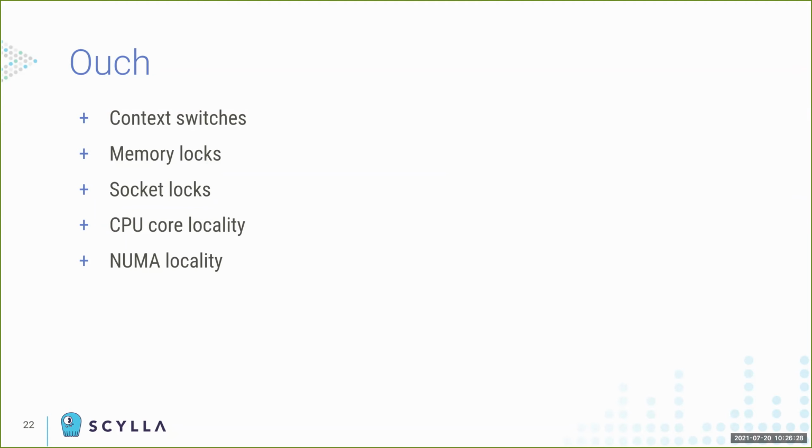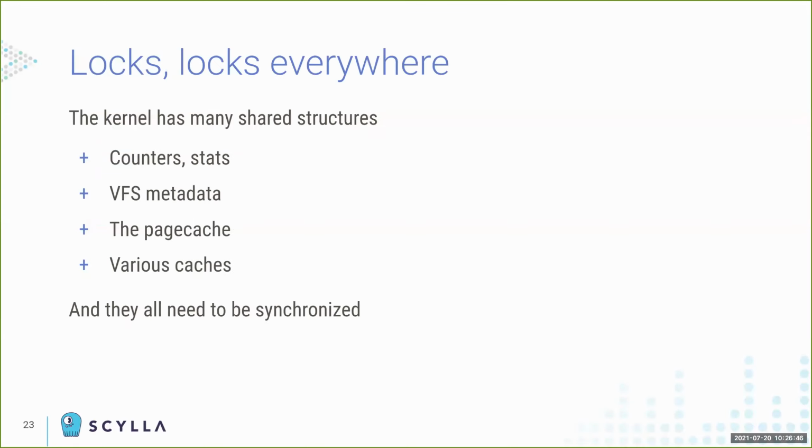I mentioned CPU core locality problems, and of course NUMA locality, because if the buffers are shared and you don't know which core you're going to handle them on, this means that you don't have any NUMA locality in the TCP/IP stack, and presumably also in your application, which kind of ruins your memory access performance.